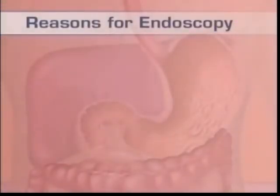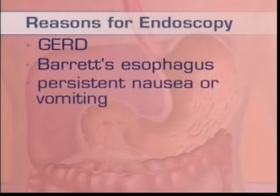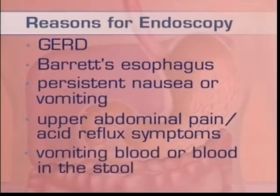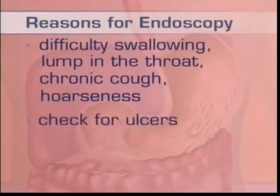There are a variety of reasons why your doctor will recommend you have an upper GI endoscopy. Some of these include gastroesophageal reflux disease, Barrett's esophagus, a condition where acid from your stomach splashes up into the esophagus, persistent nausea or vomiting, upper abdominal pain or acid reflux symptoms, like a burning sensation in the throat or chest, vomiting blood or blood in the stool, difficulty swallowing, lump in the throat, chronic cough, or hoarseness, or to check for ulcers.